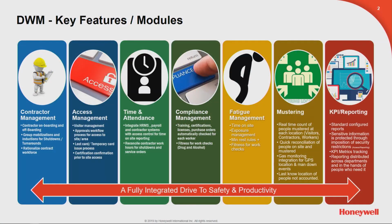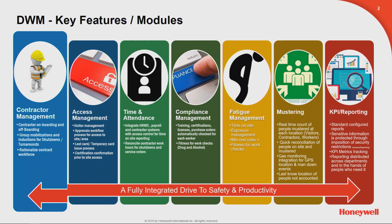So, taking a look at some of the key features, some of the key modules and functionality of workforce management. Contractor management. When you're looking at turnaround, shutdown, or you're looking at simply an operational site, there is a strong issue in managing contractors efficiently, understanding time on tool, understanding the flow of my contractors across my site and the work that is being done by those contractors.